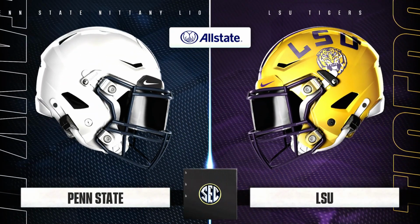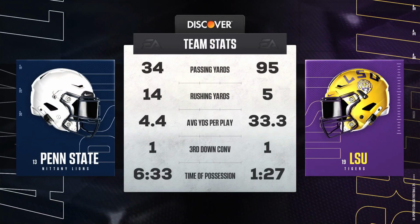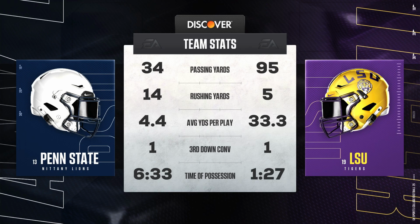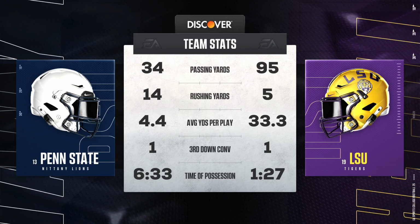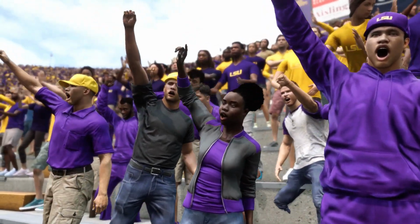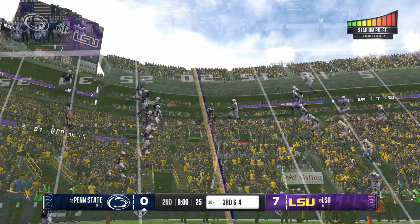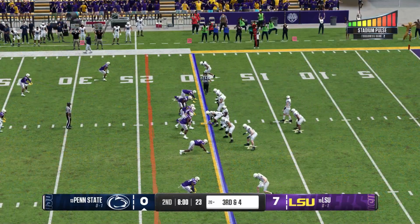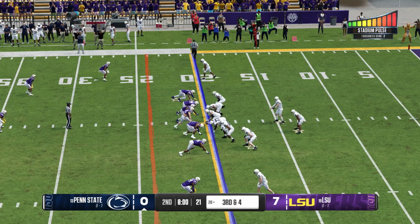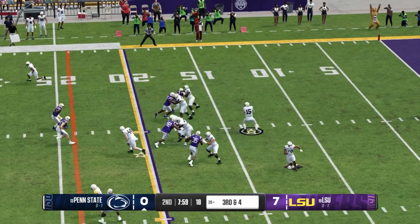Guys, LSU has the lead here. Guys, let's have a look at the stats as we've played one period. They've switched into the field, and we're ready to get things started here in the second. Decibels rising as the crowd gets behind this defense on third down.